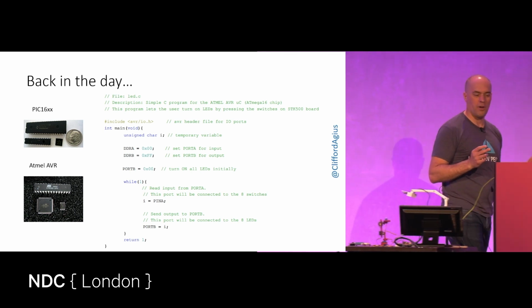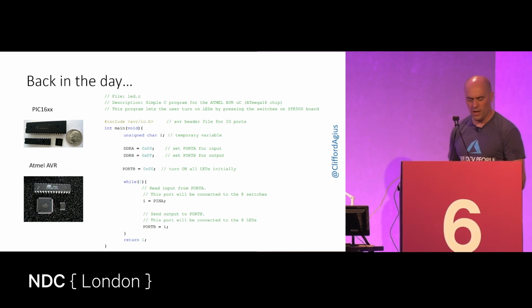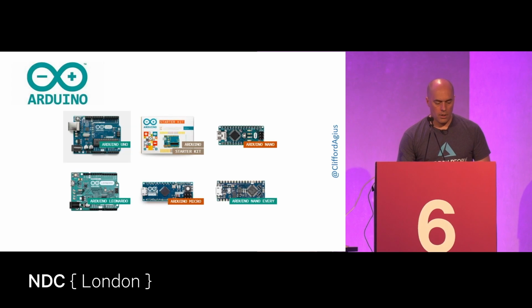Yeah, we can all program that. We can make that work. We can remember C from college, can't we? And make that work. But it's not brilliant. And now my clicker's not clicking now.